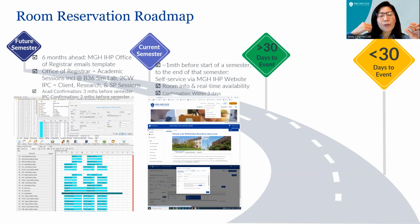IPC category would refer to rooms 111 to 147. That is 2CW level 1 rooms behind the glass door where all these client sessions, SP sessions take place. All right. Whereas SimLab would refer to Building 36 SimLabs, which Ellie will talk about. Academic spaces. This is where you find most rooms on the campus, including 2CW room 106 and 2CW level 2 functional living lab, room 217, or level 2 physical therapy lab. All those fall under the academic space category when you're making self-service booking.